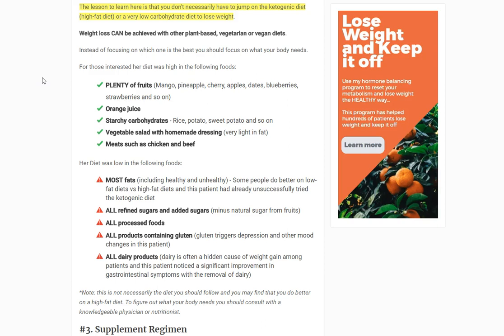So this patient, the one that we showed before and afters for, had a very high carbohydrate plant-based diet. It wasn't completely vegetarian, but it did have some meats, not a lot. And so what I did is I had her eat plenty of fruit. So she had lots of mango, pineapple, dates. These are traditionally foods that have a higher amount of sugar content, or fructose.